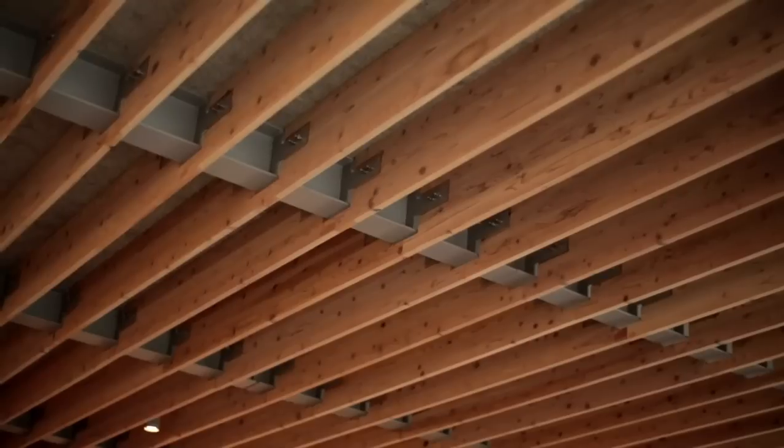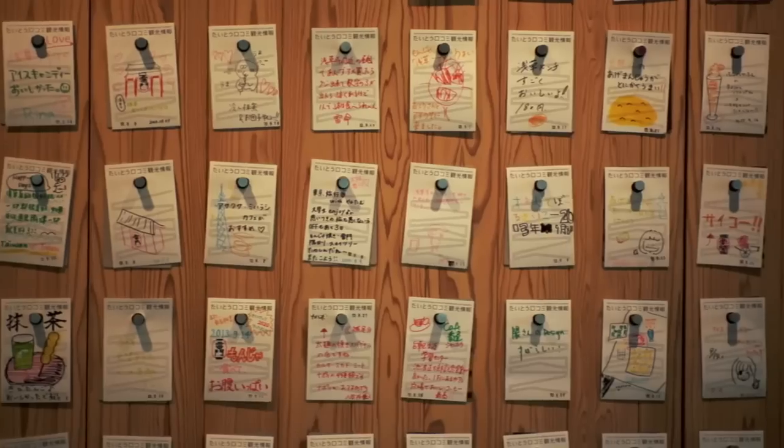The good thing about the roof is the shadow. And in a normal box building, there is no shadow. And no shadow means no spirit.